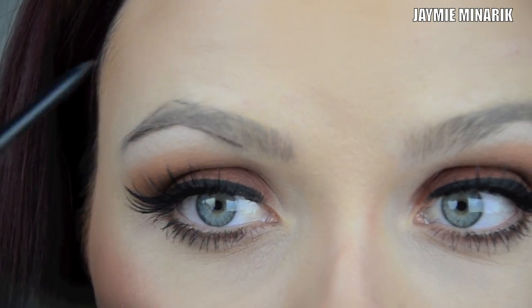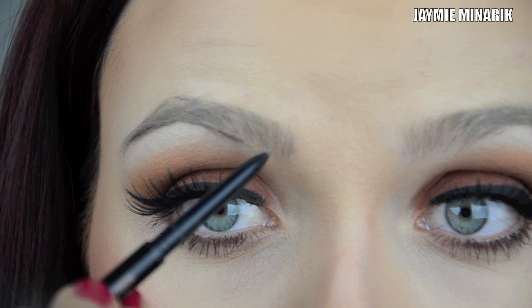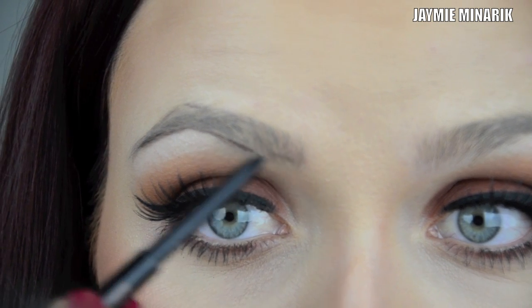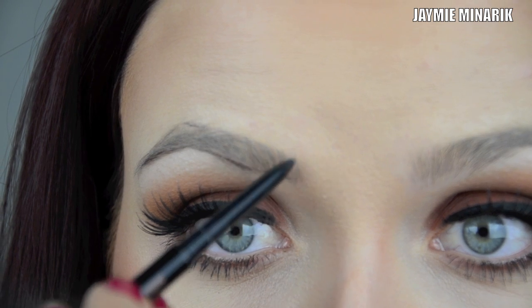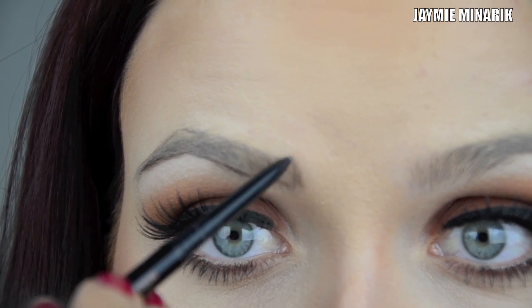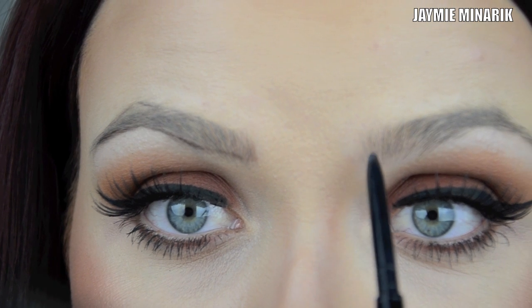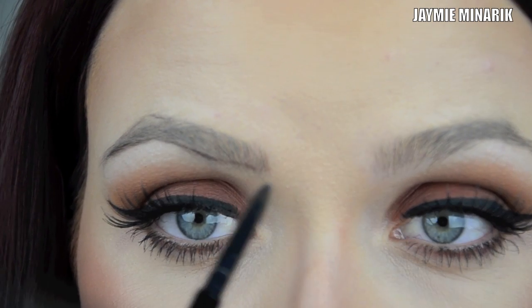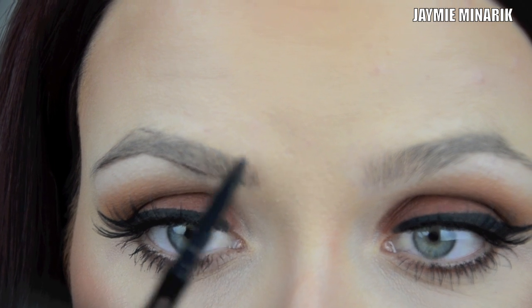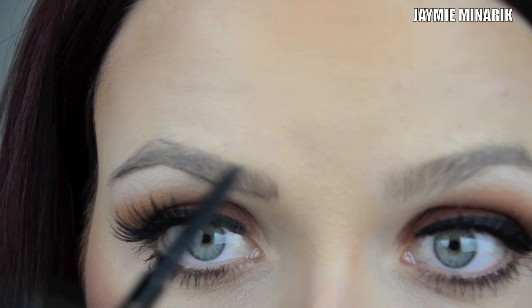And then once I have that shape on the outside, I move to the inside and I very lightly will fill in the base of the inside of my brow. And then I will take this and draw the very inside edge. A lot of people like to leave this area bare, but where this side is grown out so far, I have to draw in the edge. So I do the same on this eyebrow to make sure that they match. If you do draw in, you want to make it as natural and light as possible.